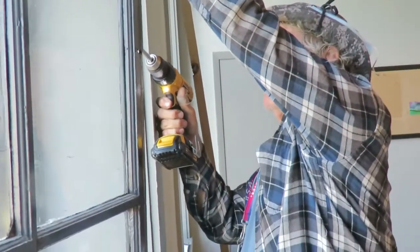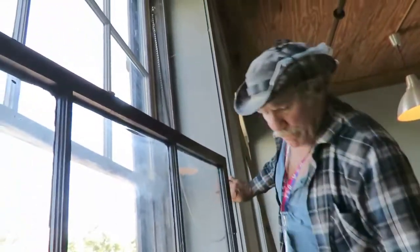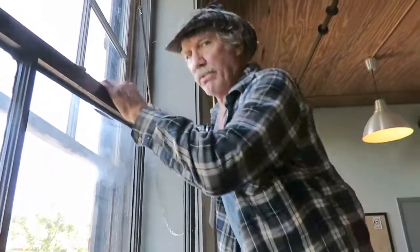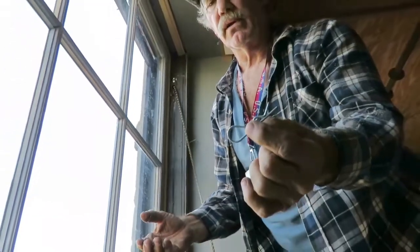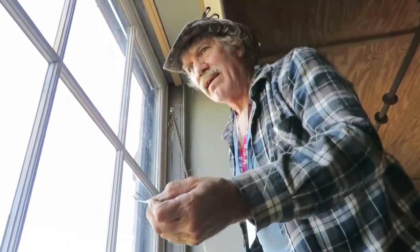So we'll put a couple of screws in, just to make sure in the operation of this window that chain stays in place. And I'm going to put the tension back on this chain by removing that little bent nail. And as a safeguard, I doubled up with what's called a hitch pin, just in case, because I don't want to have to go in behind this window frame and fish that chain out.